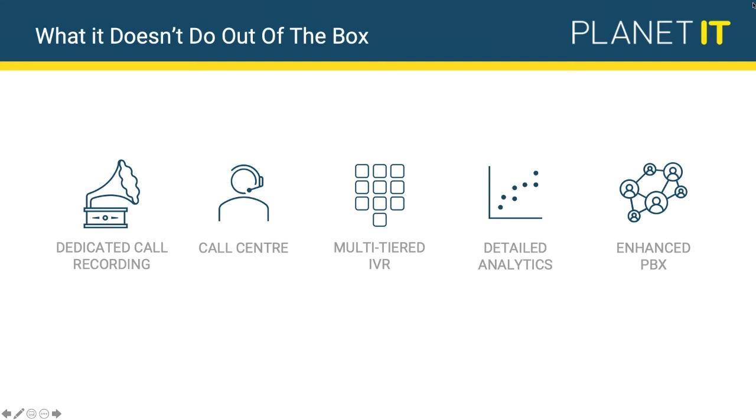Okay, next slide, please. Thank you. So we've talked about the amazing things that Direct Routing for Teams does for you, but it wouldn't be fully transparent if we didn't tell you what it doesn't do out of the box. It doesn't do fully dedicated, fully encrypted call recording that would stand up in a court of law, that's MiFID compliant. But we do have partnerships with organisations who are Microsoft certified that provide that particular solution for you.